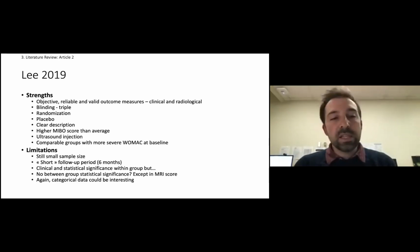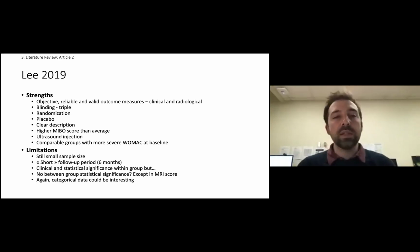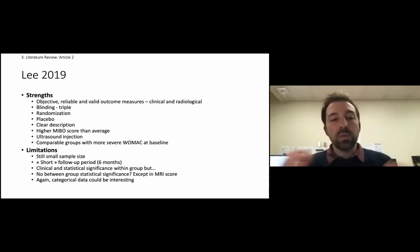Most of these studies at this point, unfortunately, have the limitation of relatively small sample sizes. We don't have that one landmark study yet in this field where they managed to recruit like 200 patients. So we're going to rely on a lot of meta-analyses where they put all of these smaller studies together to see if we can get a big bulk of patients and a very big N to be able to extrapolate statistics from that. So once again, I think more in this one than the previous study, there was clinical and statistical significance, but there was a lack of reporting of between group, at least for the clinical data. And again, categorical data could have been very interesting here.